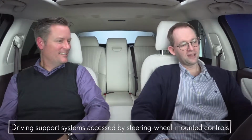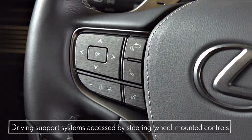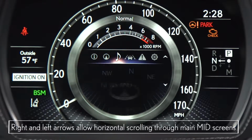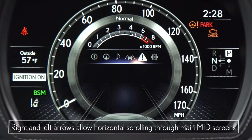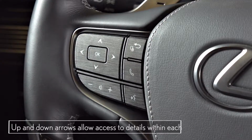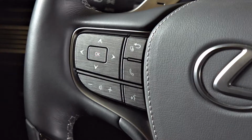Yes, and I'm glad you brought that up, Scott. Thank you. So on the left side of the steering wheel, there's 4 arrows, and you have an up arrow, a down arrow, left arrow, right arrow, and an OK button in the center. So when you start using the left and right arrows, you have what I refer to as broad strokes across the top. And then within those broad strokes, which are icon-based, you have fine details. And those are accessed by your vertical function of the up and down arrow. And so then to go into any one of those particular details, you just push the OK button. And then if you want to back out, you hit the page back button.